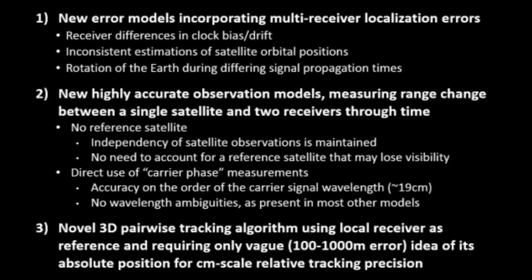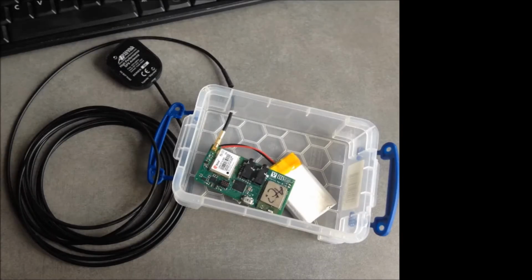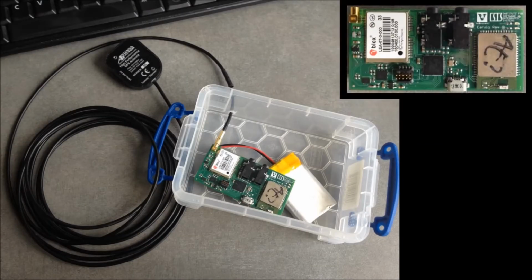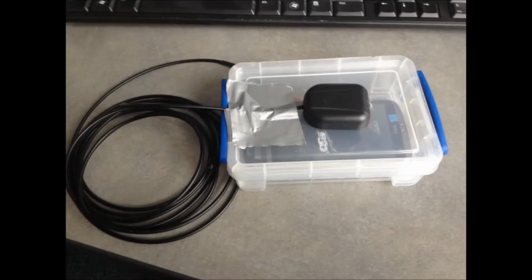We decided to call our system RegTrack and implemented it on a series of Android smartphones networked via a wireless router and connected via a custom Bluetooth chip to a u-blox LEA-6T series commercial-grade GPS receiver, since the phones themselves did not provide the required satellite data externally.